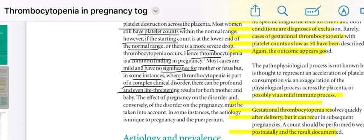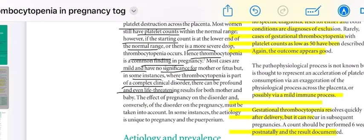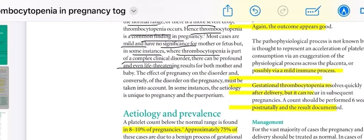So you have to assess how low the platelet count is. If it is mild, we will just monitor the patient. If it is moderate or severe, then we have to rule out other causes. The effect of pregnancy on the disorder, and conversely of the disorder on the pregnancy, must be taken into account. Etiology and prevalence: a platelet count below the normal range is found in 8 to 10% of pregnancies. Approximately 75% of these cases are due to the benign process of gestational thrombocytopenia, and 15 to 20% can be attributed to other causes.